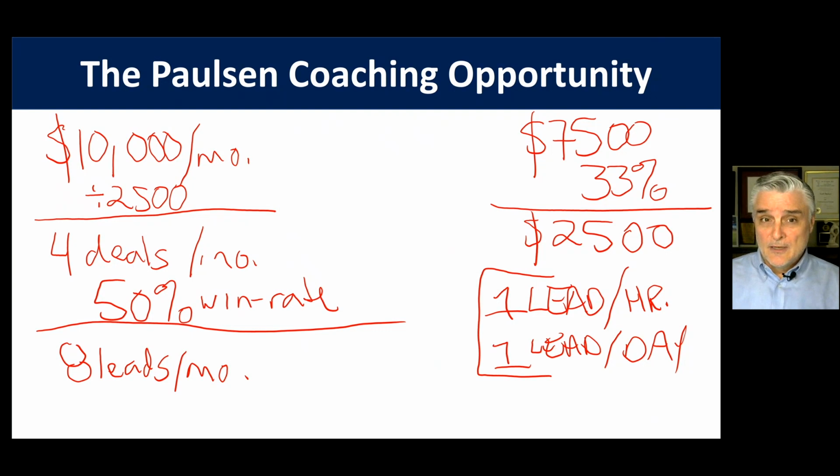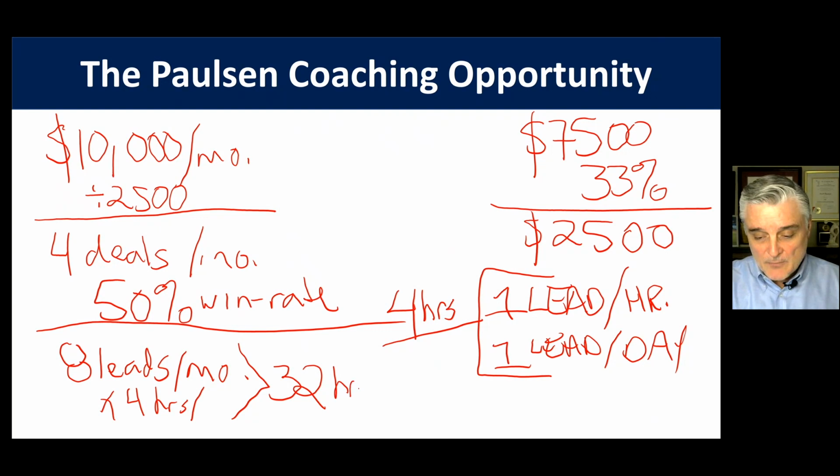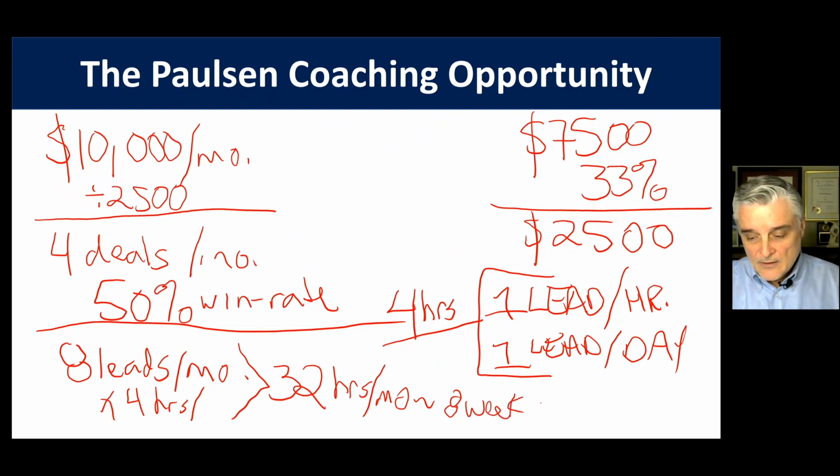But let's just say you're somewhere in the middle. You might be better than that, you might be a little bit worse than that. But let's say somewhere in the middle, meaning it's 4 hours per lead. So if you've got to get 8 leads a month times 4 hours per lead, that means you need to put in 32 hours a month, which is about 8 a week. Or let's round this up and say 2 or 3 hours a day.